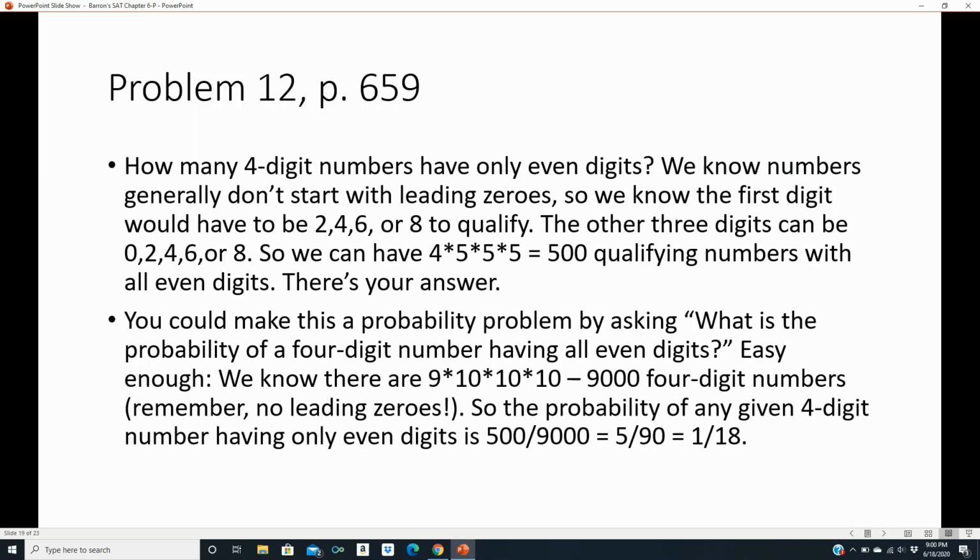Problem 12. How many four-digit numbers have only even digits? We know numbers generally don't start with leading zeros, so we know the first digit would have to be 2, 4, 6, or 8 to qualify. The other 3 digits can be 0, 2, 4, 6, or 8. So since only 4 options can be in the first place, 2, 4, 6, or 8, that's 4. All the other ones are 0, 2, 4, 6, or 8, so that's 5 times 5 times 5. 4 times 5 is 20, times 5 is 100, times 5 is going to be 500. So there are 500 qualifying numbers with all even digits.